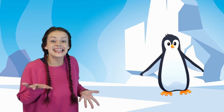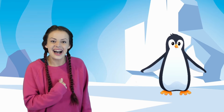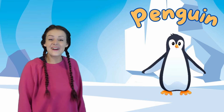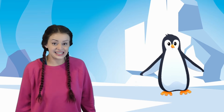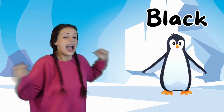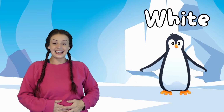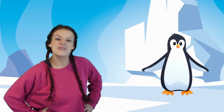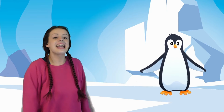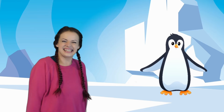What can you see? I see a penguin! Wow! What colours can you see on the penguin? I can see black on its back and white on its belly. Wow! The penguin is black and white. Did you know the penguin is a bird? But they don't have wings and they can't fly. They have flippers. Ooh!